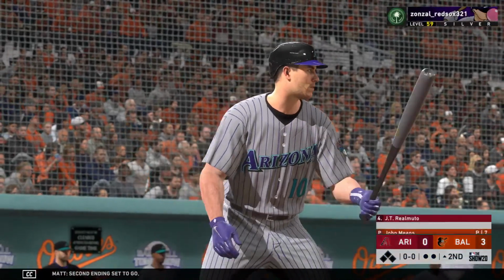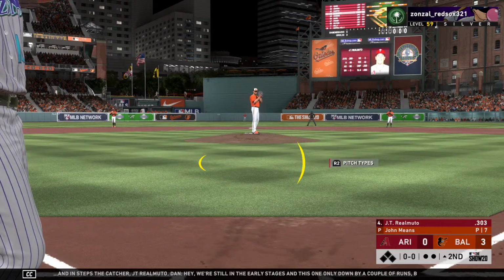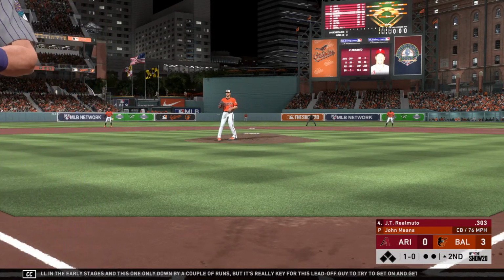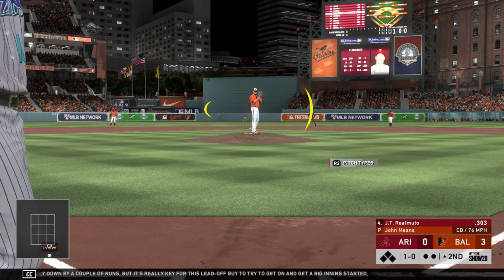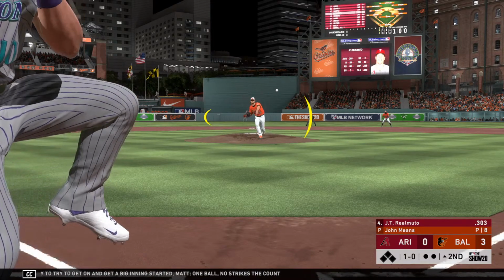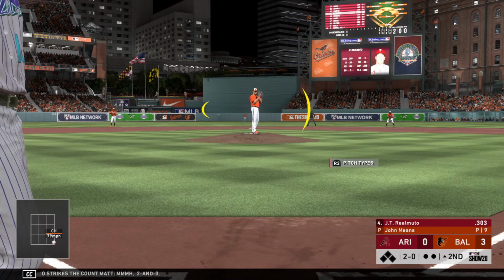Second inning set to go, and in steps the catcher, JT Realmuto. Hey, we're still in the early stages in this one. They're only down by a couple of runs, but it's really key for this leadoff guy to try to get on and get a big inning started. 1 ball, no strikes, the count. 2-0.